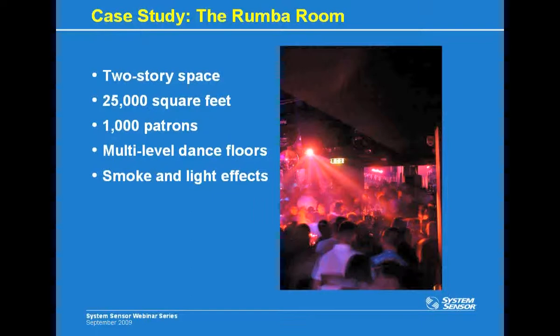And that was the case with the Rumba Room. This is a Hollywood, California nightclub. It's part of a large entertainment complex with interconnected buildings and facilities. The club itself is a two-story, 25,000 square foot club. On an average Friday or Saturday night, they've got 1,000 people in there, probably with the velvet rope outside and people standing in line waiting to get in. Multi-level dance floors, and they do the full laser light show, bring in a lot of theater smoke and fog effects.